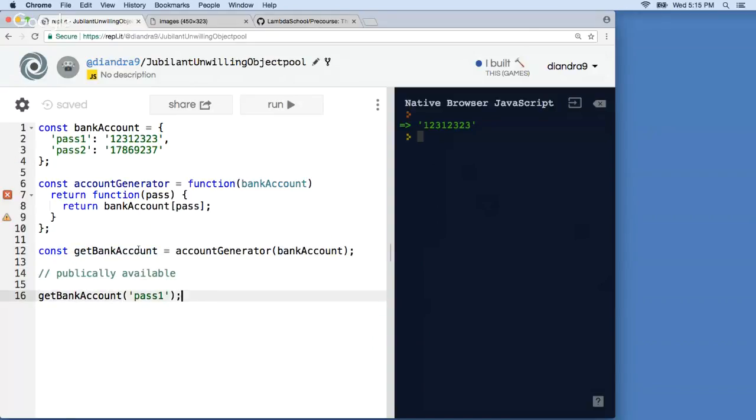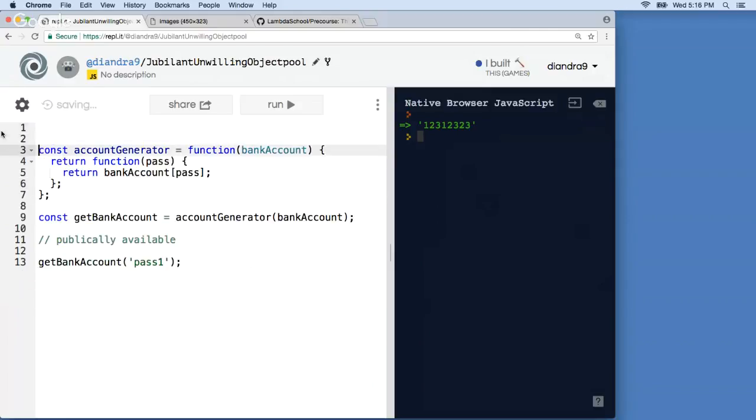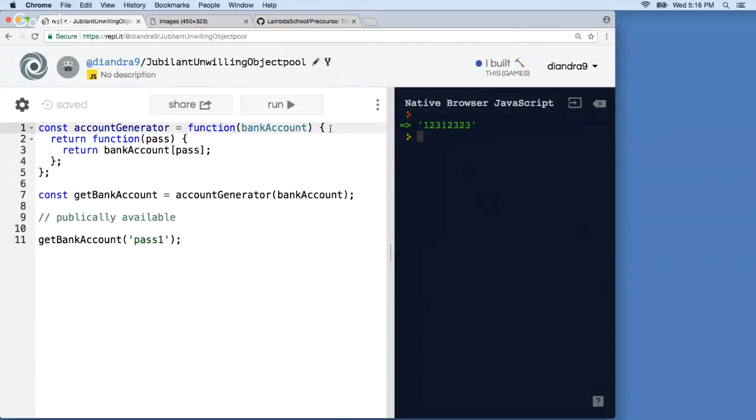And so now this thing has a closure with our bank account so that, I'm missing a bracket somewhere. Let's see. Oh, right here. Okay. So now we have a closure that's been generated between this bank account, and of course we could also put it directly in here if we wanted.